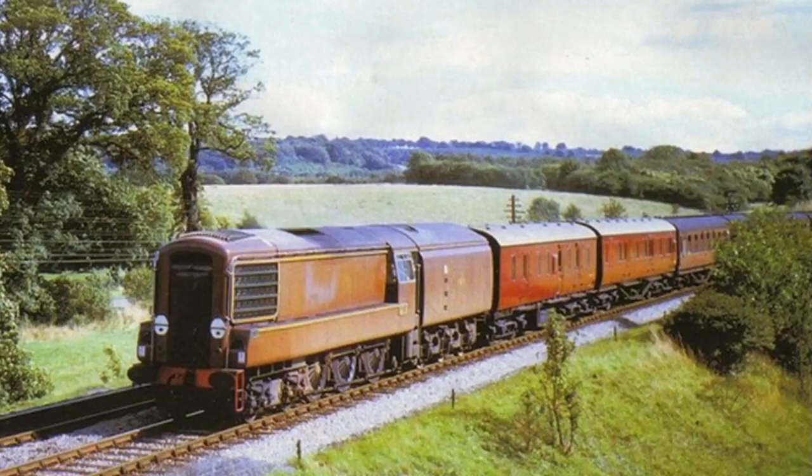We hope you've enjoyed this sad tale of the birth and death of this experimental locomotive, which sadly never made it into regular service.